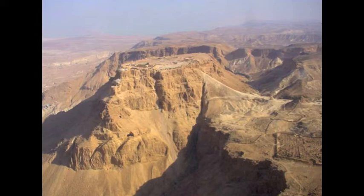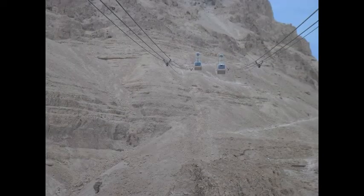Look, this is an isolated rock. You see the mountains of the Judean desert all around, but this is a rock. It's not connected to the others. You see the snake path zigzagging up there. You don't see the cable car, that's good, but we're going to take the cable car.